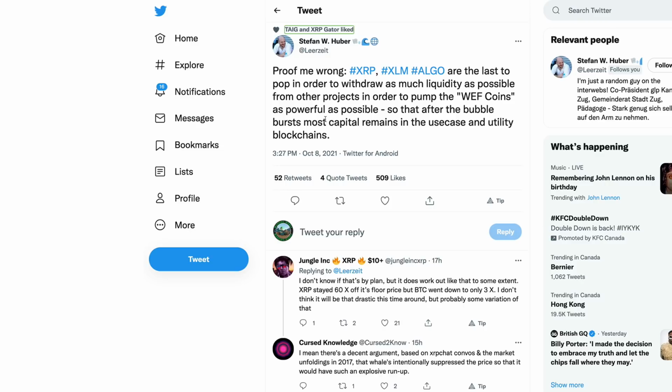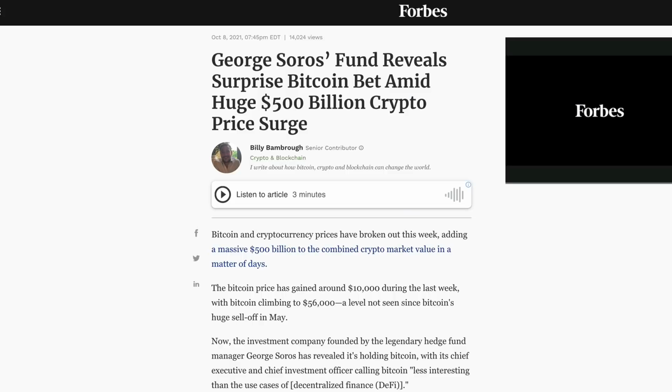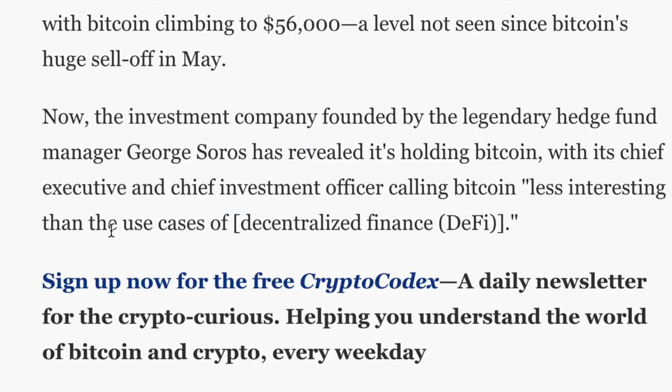He says, so after the bubble bursts, most capital remains in the use case and utility blockchains. Well, we know the list of the WEF coins definitely have use cases. You do not see Shiba Inu on here anywhere, do you? We also know that George Soros' fund is very interested in coins that have use cases, as mentioned here in this article.